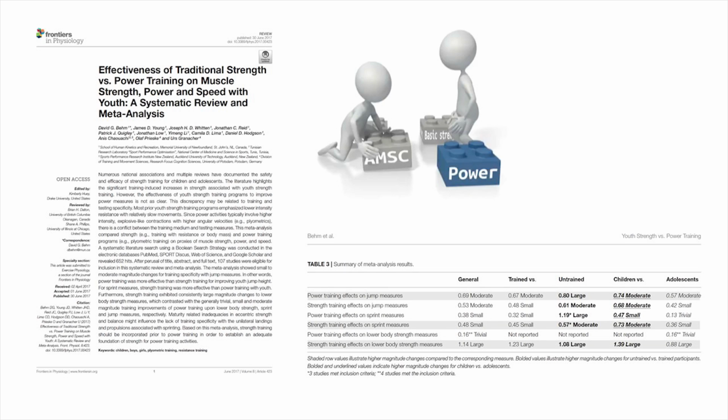And it does lean towards the notion of specific adaptation to imposed demands, in that we get a greater return on jump measures when we provide a power training stimulus, okay? And then we get a greater return in terms of strength and some small, in all fairness, changes for speed work when we give that strength training stimulus. But across those categories, the return is always greater when we give strength training stimulus as opposed to power.